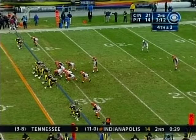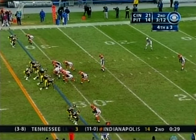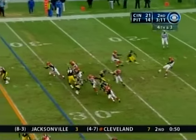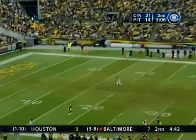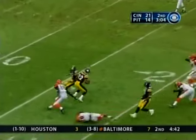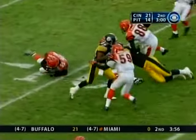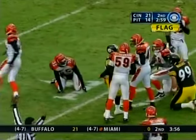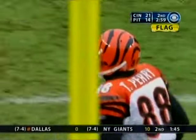Antwaan Randle El, the only AFC returner with a punt return touchdown this season. That was against Jacksonville. And the punt by Kyle Larson. Good hit inside the 20. Randle El flags down, and so is Randle El all the way back to the 13, 12-yard line. Tab Perry, who is the return man for the Bengals, down on the coverage.